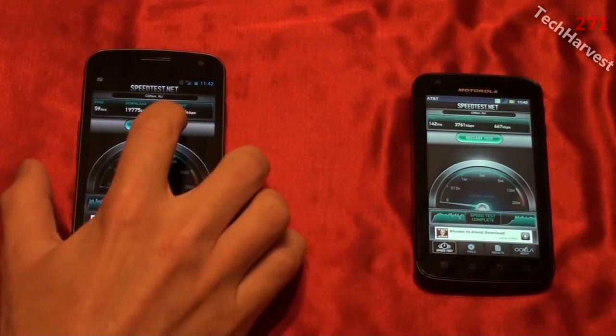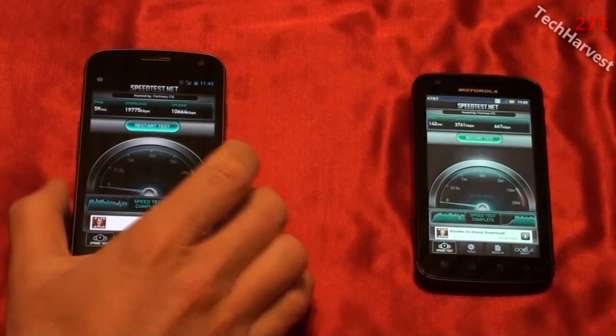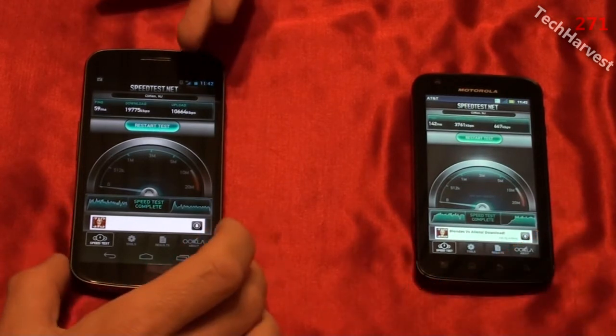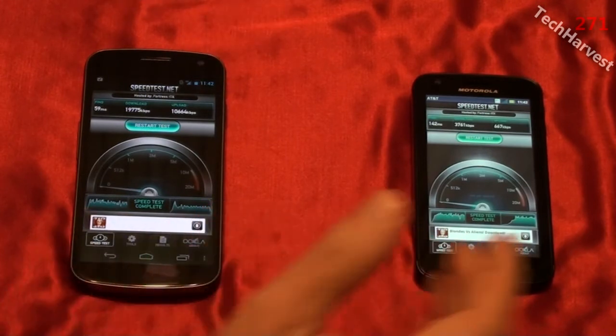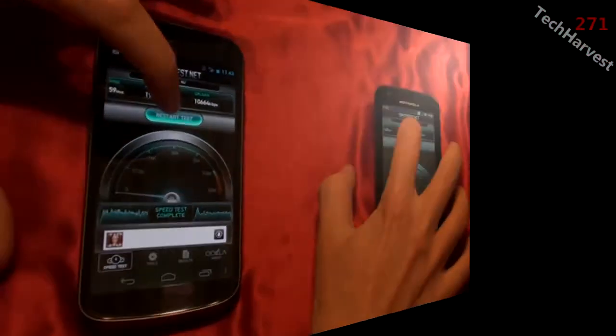The upload speed over here is 10,664 kilobits per second. Over here you have 667 kilobits per second. So the upload speed over here is just about 10,000 kilobits per second faster. So quite a difference between the two phones here. Let's start speed test number 2.